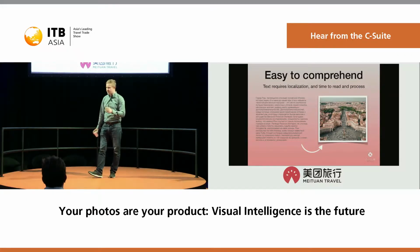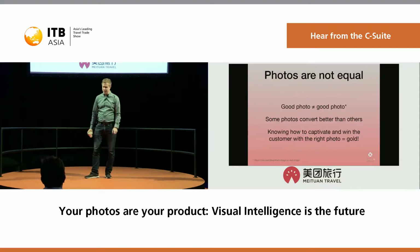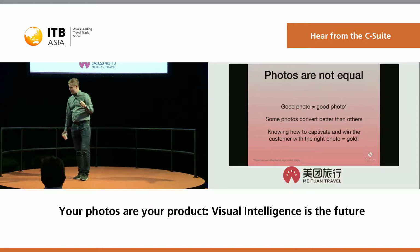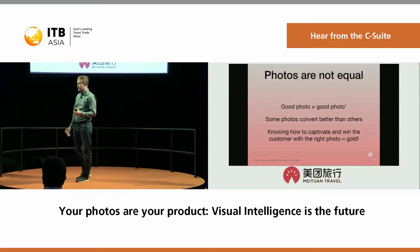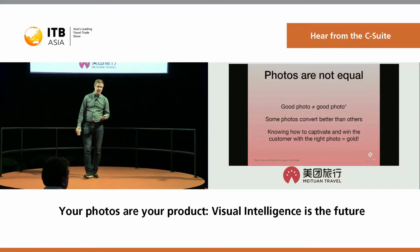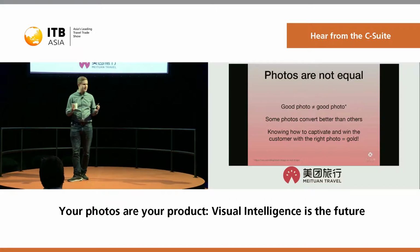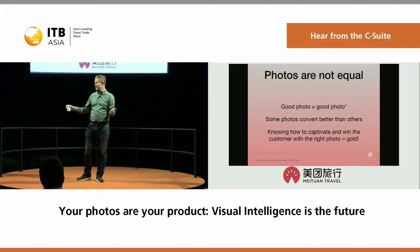Very simple, right? So photos are critical for any business to understand how to actually react, how to get the value out, how to show people what you're actually selling. But photos are also not exactly equal. What I mean by this is that a good photo does not equal a good photo. Some stock photos are not as effective as what we call authentic photos, photos taken by the customer or by the company. And some photos, as you might imagine, convert better with customers than others. So knowing how to captivate the right audience with the right photo is the goal for marketers. Once you know it, it's like magic. You basically have more sales, more customers, more revenue, so you can afford a nice vacation in Bali if you want to.